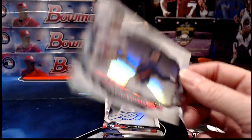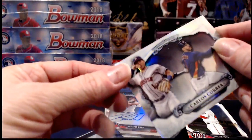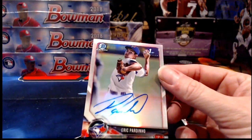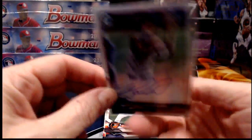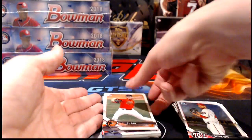Carlos Correa for the Astros. That's the Bowman Sterling continuity. Our third and final hit from this box is coming out for the Blue Jays, and it is a nice little refractor as well, which should be numbered and is numbered to 499.